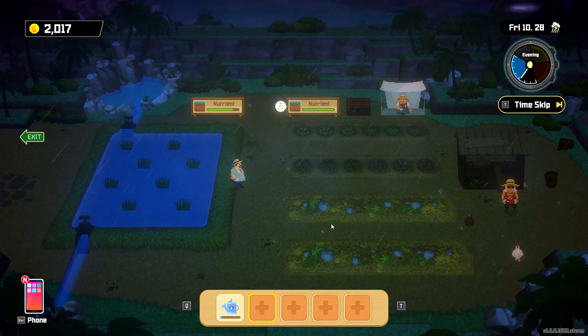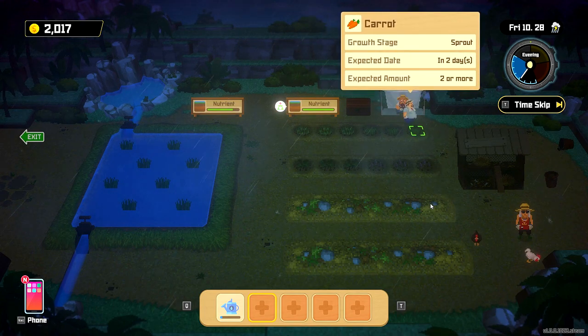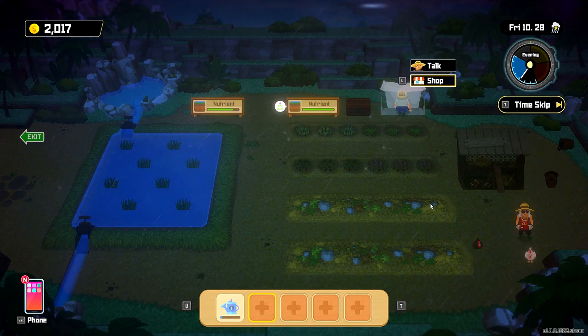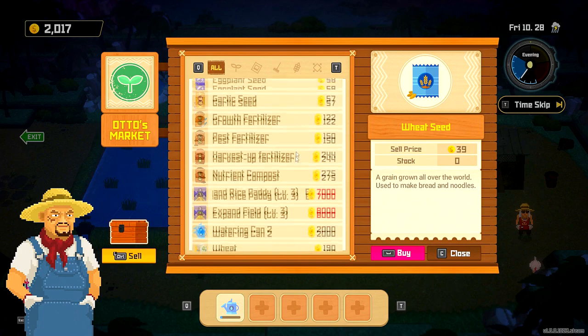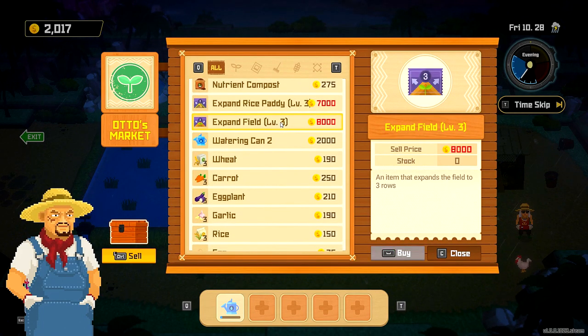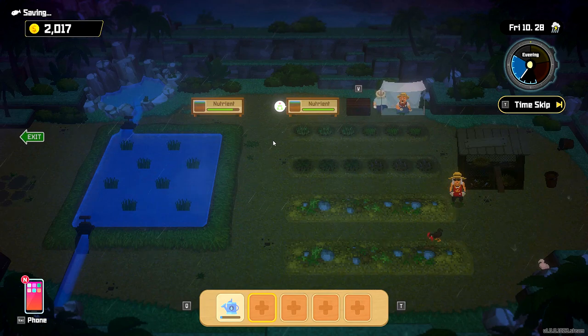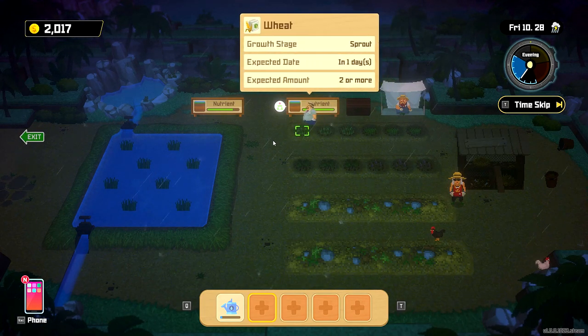what's growing here. Should we open up a new row here? We got a little bit of gold. Let us see if we can expand it. Holy moly, we need 8,000 for another row? Otto, you're ripping me off, dude. Gee whiz. It's outrageous. Outrageous, I say.